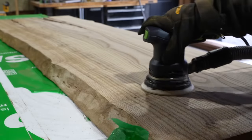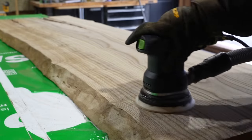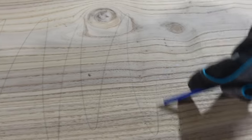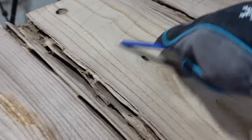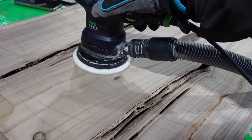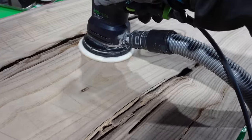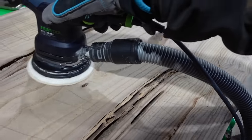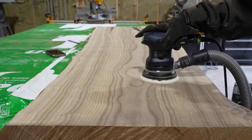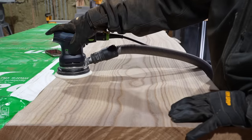My first pass was just about removing the general router lines, which you can easily tell where I had sanded and where I hadn't. My second pass, I took a pencil and drew a line all the way down my board. I didn't press hard, but this allows me to see where I've sanded just to ensure I get good coverage across the board. I basically just keep sanding until those lines have disappeared, and then I move on to my next grit. I did this every time I worked through my grit, starting from an 80, then 100, 120, 150, and then I finished with a 180.